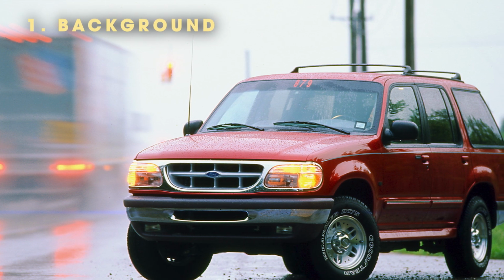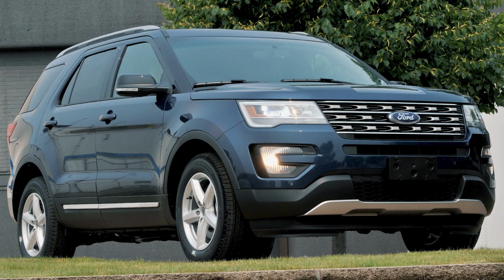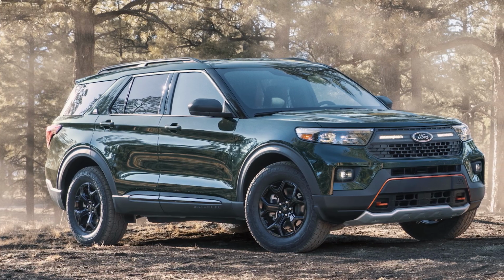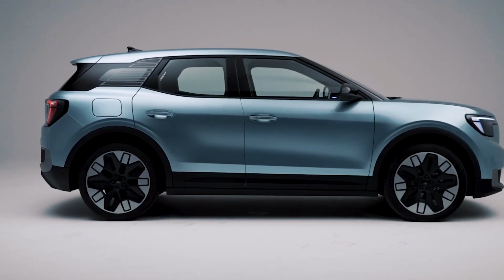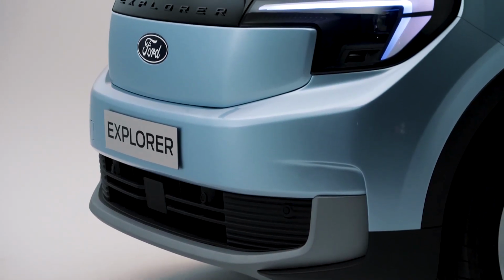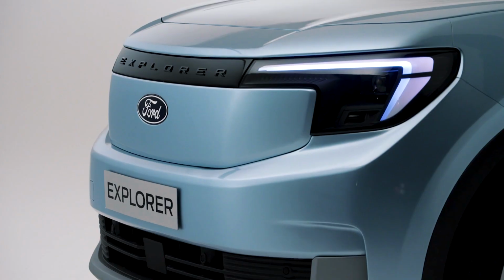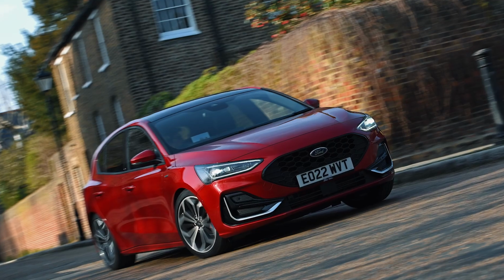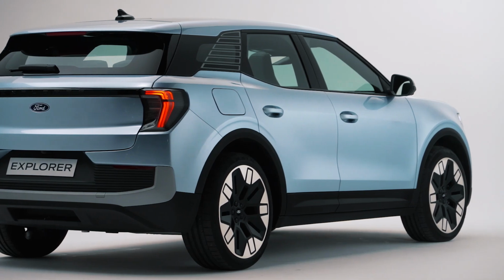The Ford Explorer is a big SUV that has been a household name in America for 30 years. But it's never been as much of a hit in Europe, especially so in the UK. The new Ford Explorer is something very different indeed. It comes at a time when the American brand is completely overhauling its lineup, killing off big names like the Mondeo, the Focus and the Fiesta to usher in a new era of EVs and make a big impact in Europe.